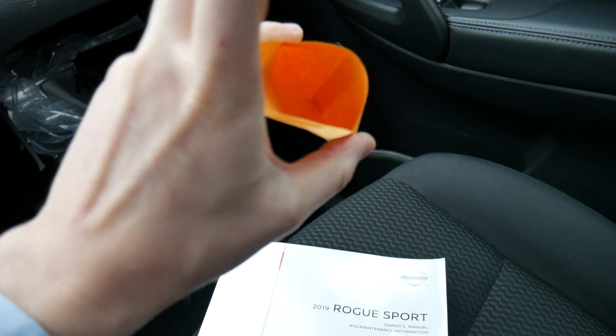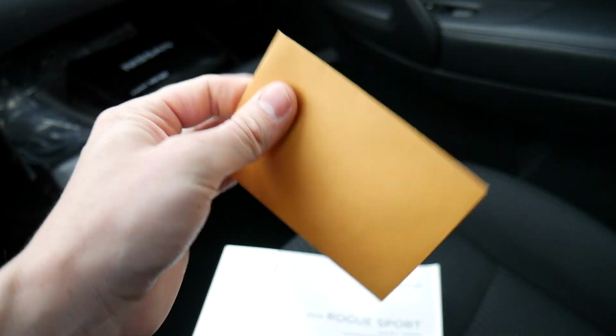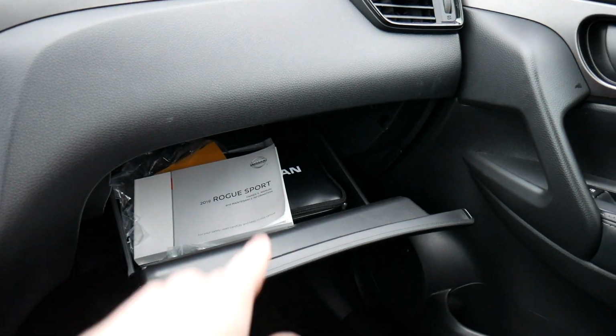No, it is empty, unfortunately. You never know what you're going to get in one of these rental cars. So anyway, nice big storage area for the glove box and some interesting stuff inside.